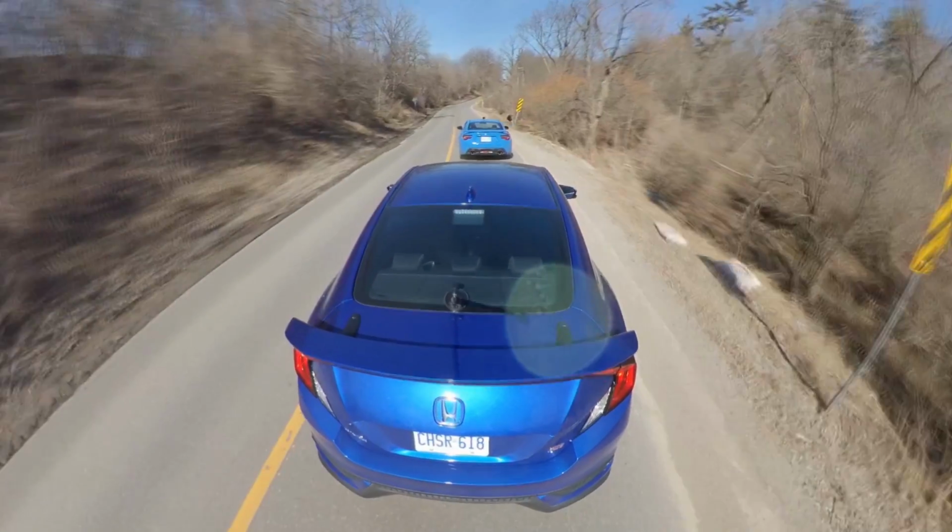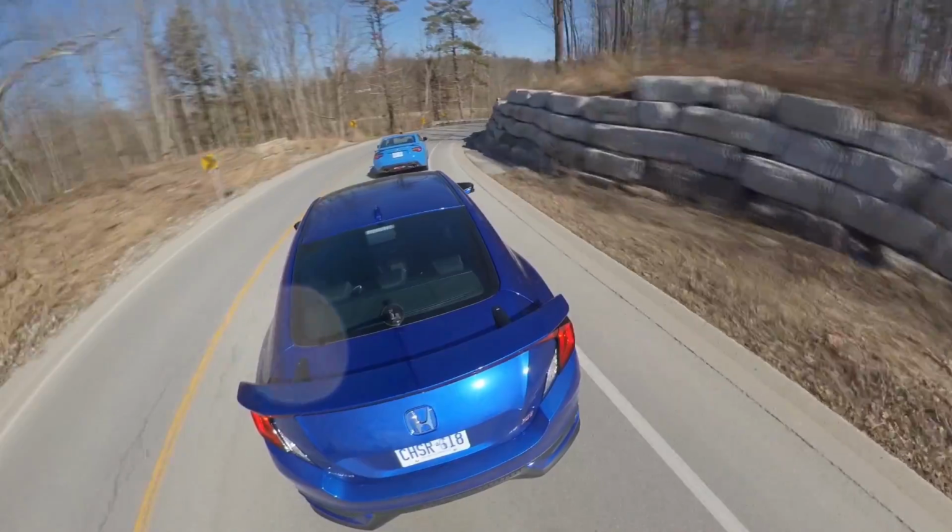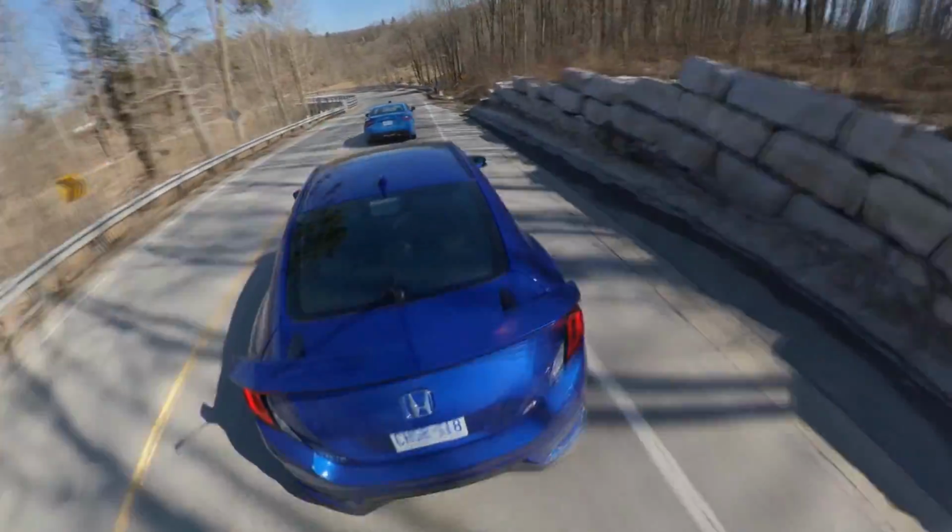All right, I think we should really settle all the handling and driving in Cliche Corner. Wait, what do we call this part before Cliche Corner? The S's? And let's see what this limited slip differential can do. And it straight up pulls through like magic.